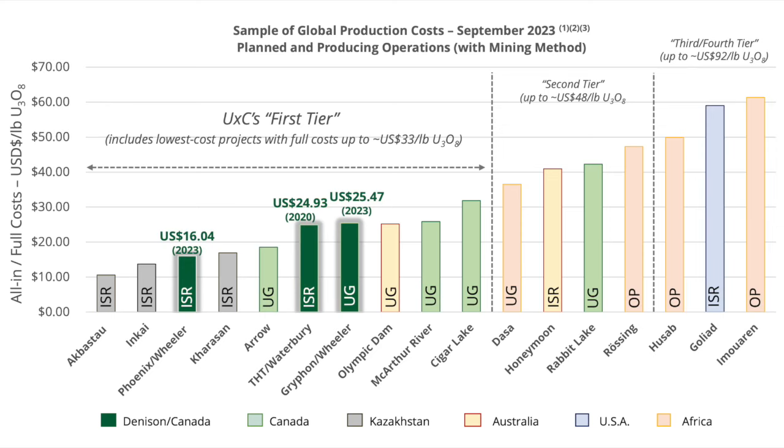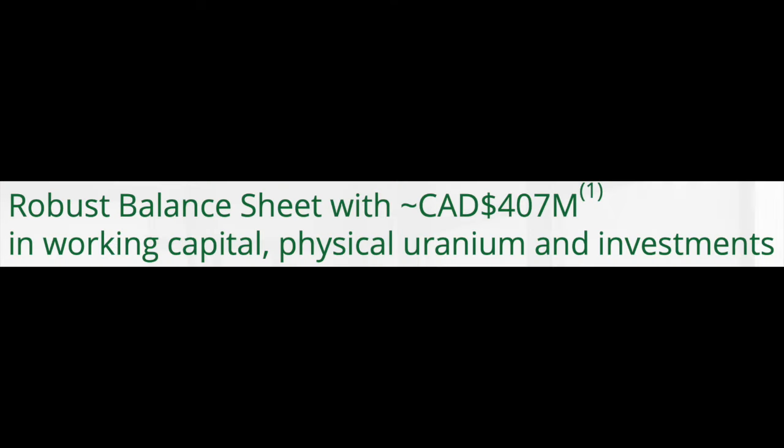They're cash flowing massively. Again, that is how Denison is able to generate earnings, right? The Waterberry Mine, $25 per ounce. And then the Griffin Wheeler Mine, $25 per ounce. Absolutely massive. If you want a company that generates earnings, very good to be on this end of the chart. Now, these are the numbers. Robust balance sheet. Again, we talked about this with $400 million in working capital, physical uranium investments.